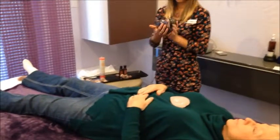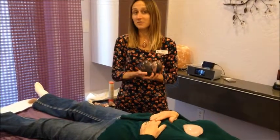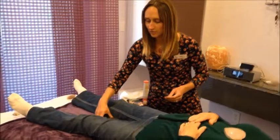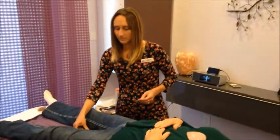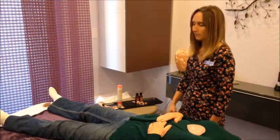Then I'm going to take this really amazing big piece of rhodonite. You obviously don't need such a big piece of rhodonite, but since it really is holding the space for the root chakra and the crown, I wanted to use a big one. And you're just going to put it right here in between the center of her body.